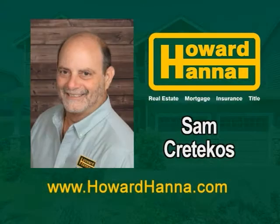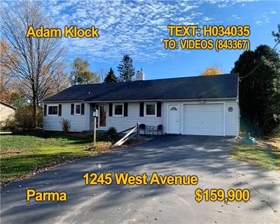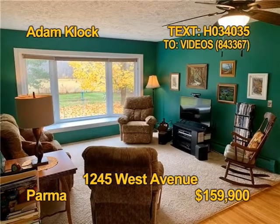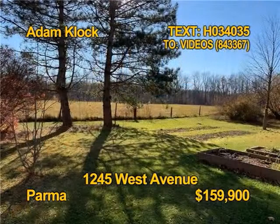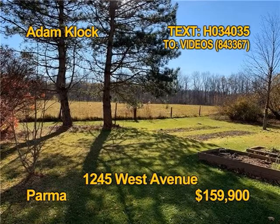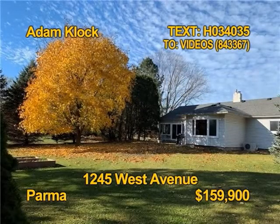This well-loved Parma Ranch is fully updated and move-in ready. Two bedrooms, one full bath, almost 1,300 square feet of living space on your own private, nearly an acre lot. The eat-in kitchen comes with appliances too. Why rent anymore? Come and see this very affordable home. Contact Adam Clock today.